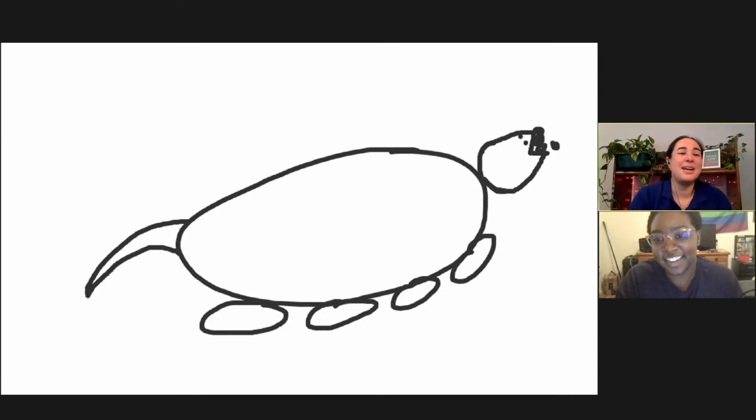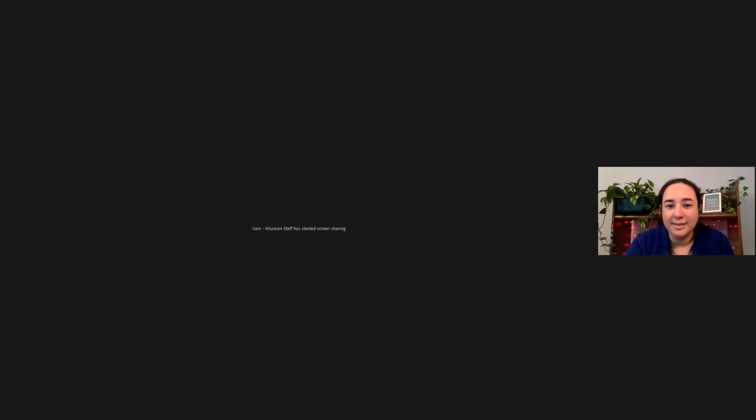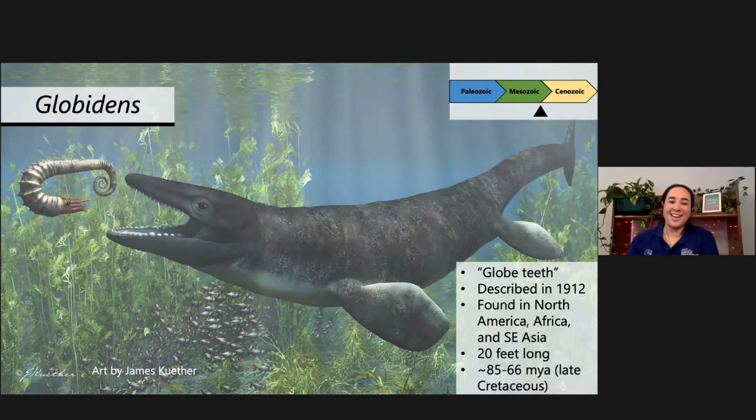Okay, so I'm going to share what it looks like. Here we go. Great job, Taylor. That looked fabulous. Love it. All right. You got the bubbles perfectly. All right. So this is what we call Globidens, which is in the Mosasaur family. So if you were guessing a Mosasaur or Mosasaurus, you were very close.